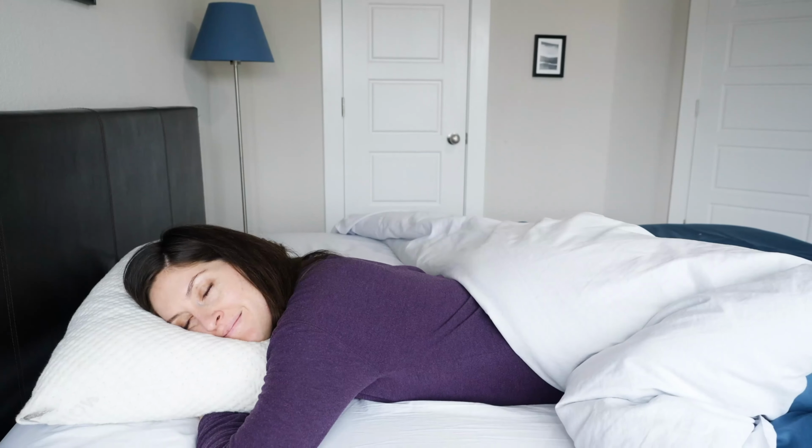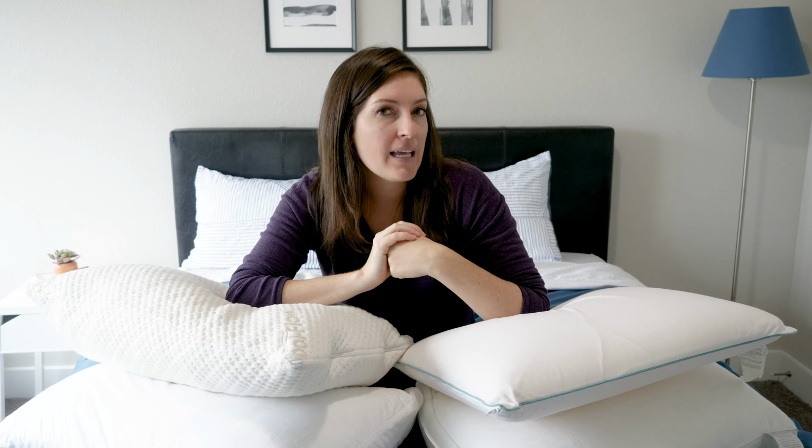We're going to talk a little bit about that sleeping position, and I'm going to answer some commonly asked questions from stomach sleepers. So if you're ready, let's get into this lineup right now.